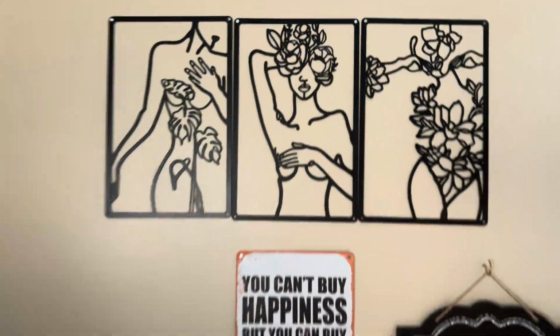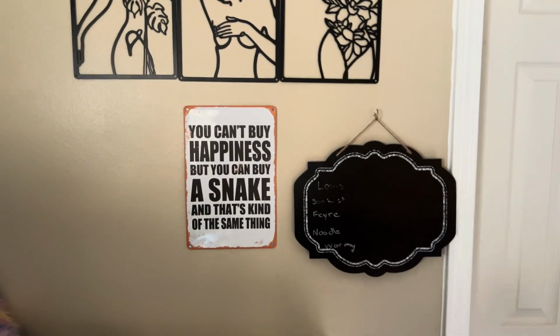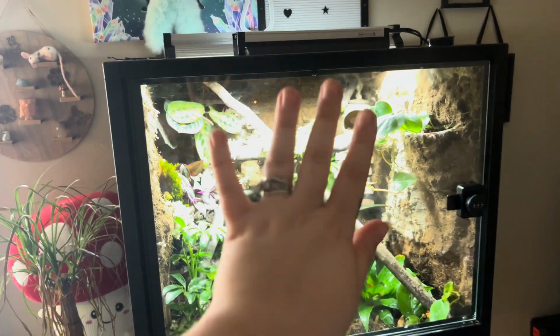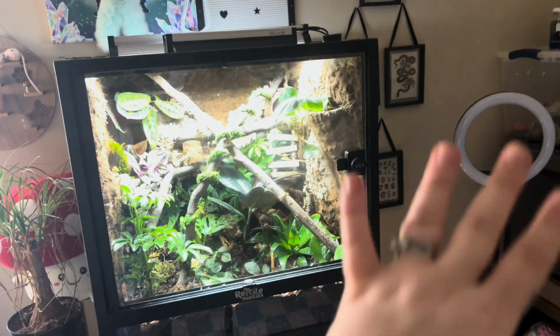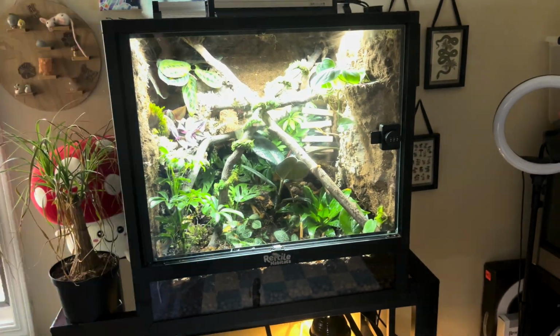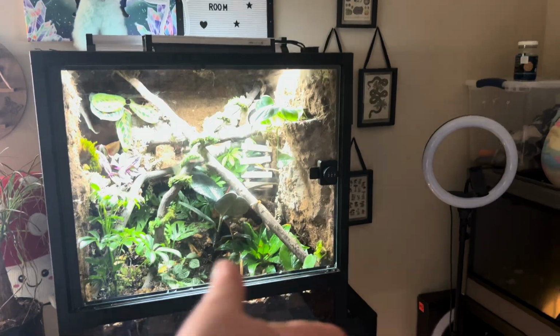Very true. More artwork, a chalkboard, which I tried keeping a feeding schedule on, but I'd rather just, as you can kind of see, write right on their enclosure the last time that he ate. I just completed this project today, and I made an entire video from start to finish on how I made this enclosure. I don't know if I'm going to post that before or after this video.